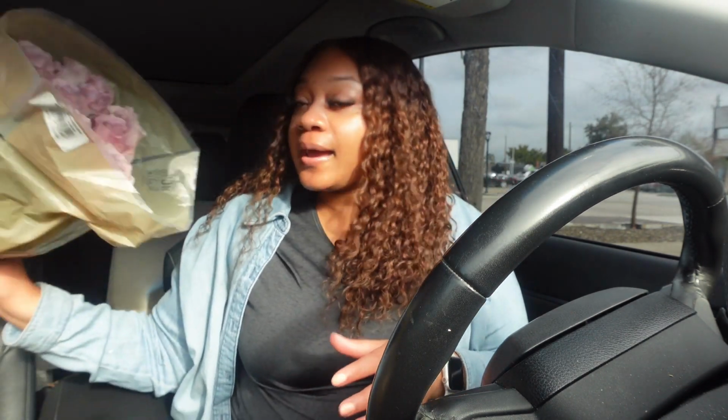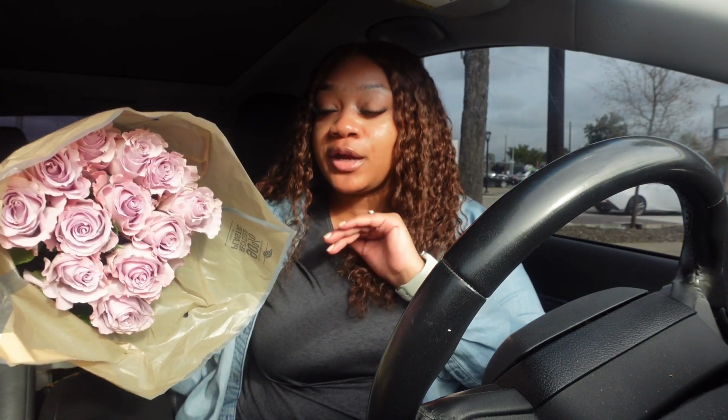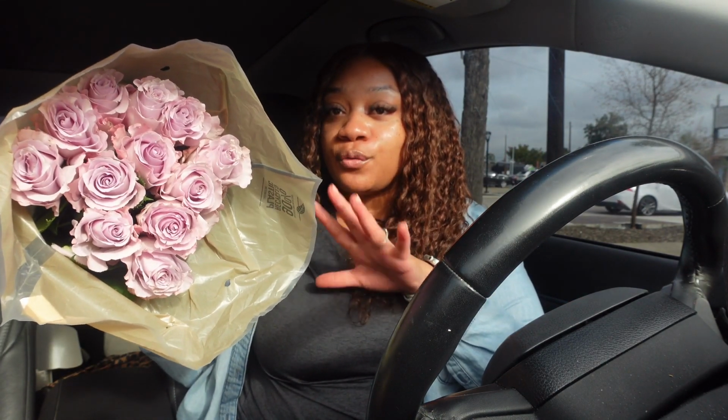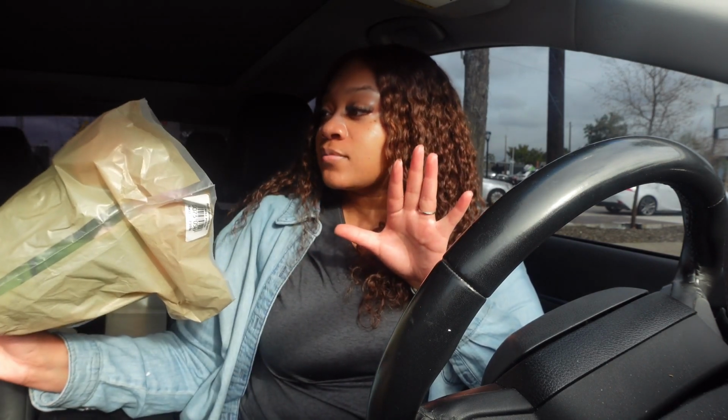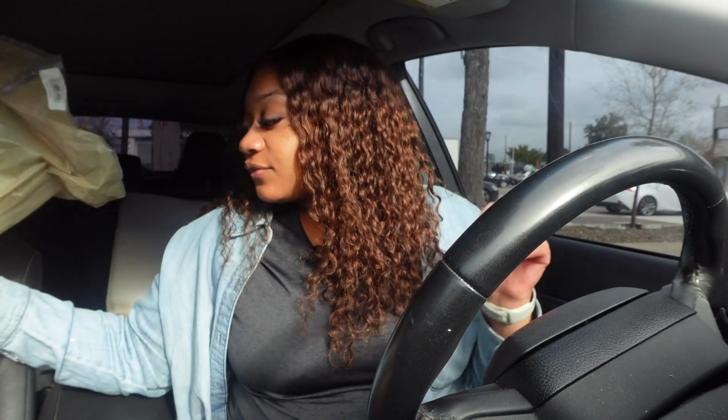And then I also got purple flowers. So the restaurant that we're going to today is a purple inspired restaurant. It has like purple decor everywhere. So I'm gonna give each girl one or two roses. I think I have enough to give each girl two roses just to give them their flowers while they're here.